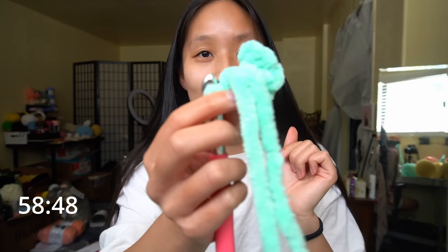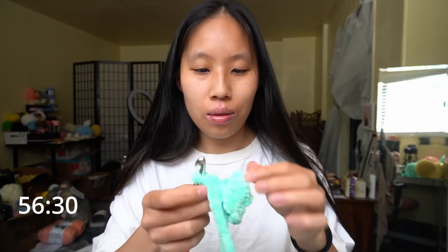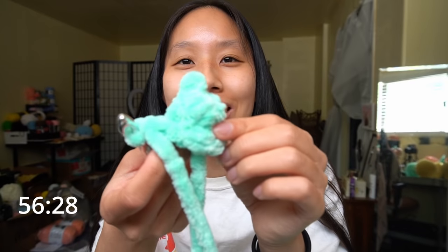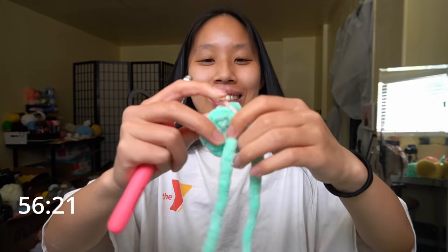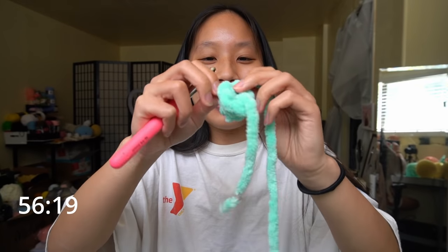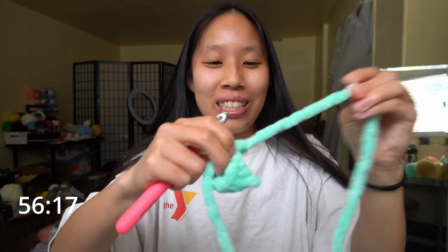We got our first row. Oh, there's this little strand sticking out. I don't like it. Okay, we're gonna redo this. Usually I don't mess up this many times, but I feel like I have this internal pressure to go fast and it's just not working for me.